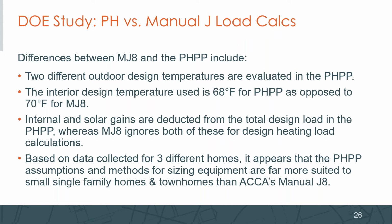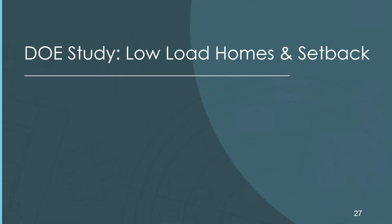So you could do it unit by unit, but that's not how we do our modeling for passive house. So for multifamily buildings, we still do a more traditional calculation method. But the loads are still so low that it doesn't really matter. You can't get equipment that small.